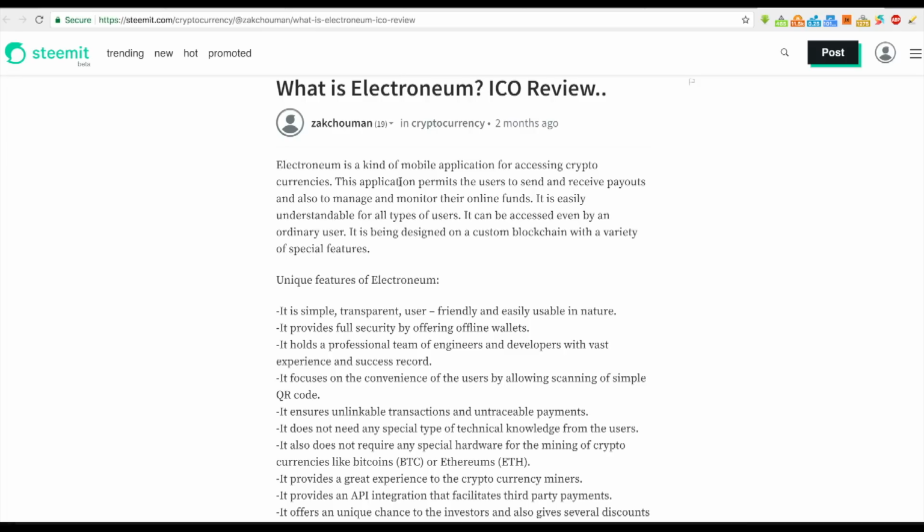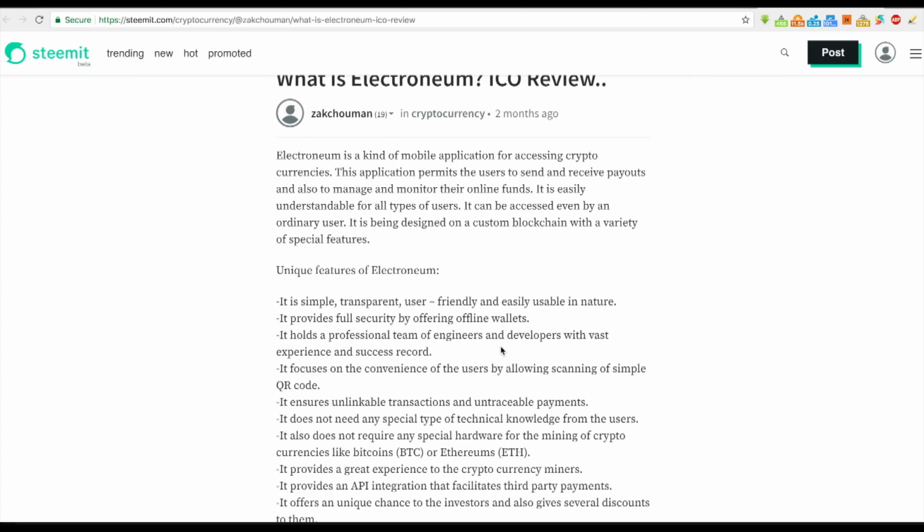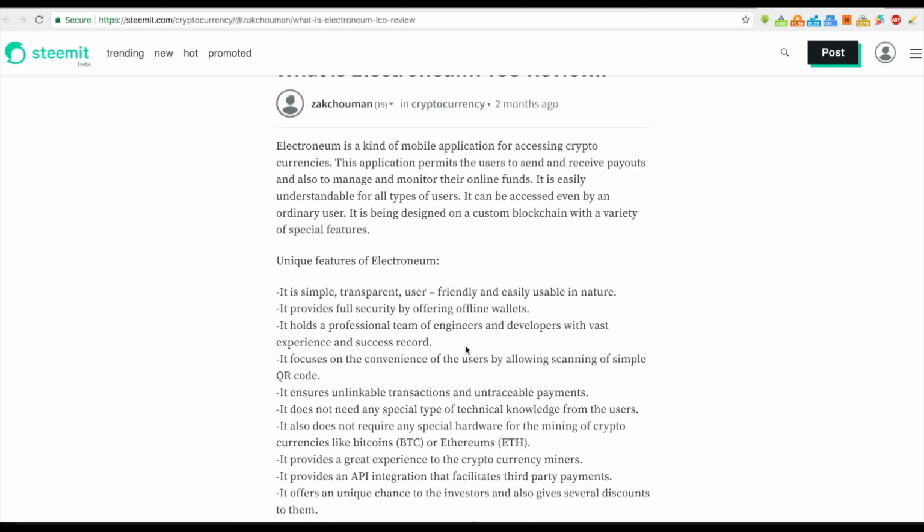Sure, you already have Ethos, which is another phenomenal project. But when it comes down to it, this one here, whew, man. See, look, it's simple, transparent, user-friendly, easily accessible in nature, or easily usable in nature. That's really important, right? Simple, transparent, and user-friendly. So, offline wallets. For some of you guys who aren't online all the time and like to keep your wallet where it is and you don't need to log in and this and that, that's kind of nice, right? We've seen that with other things like the Ledger Nano S.